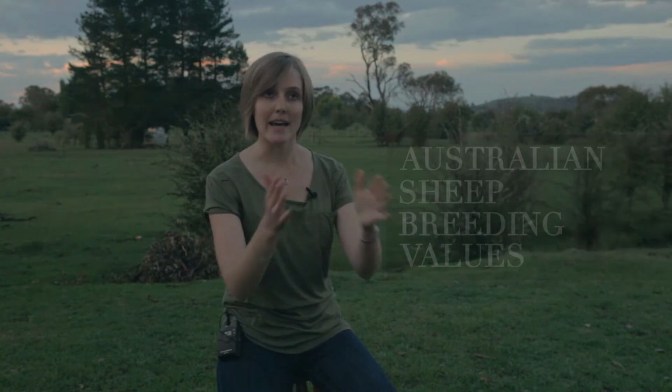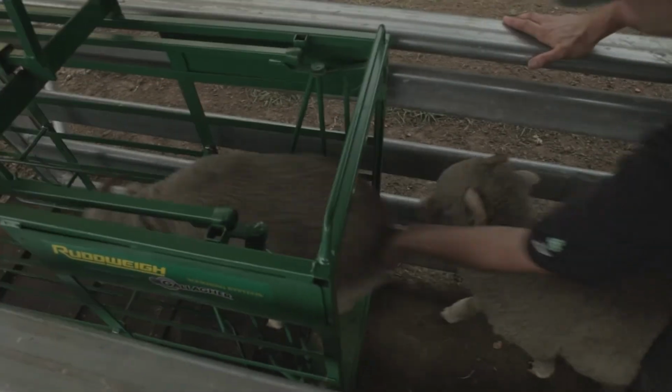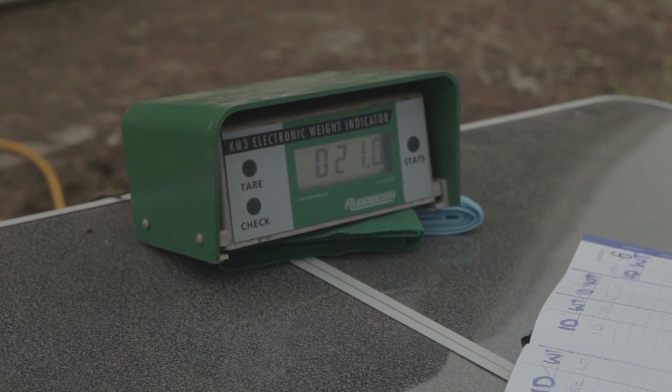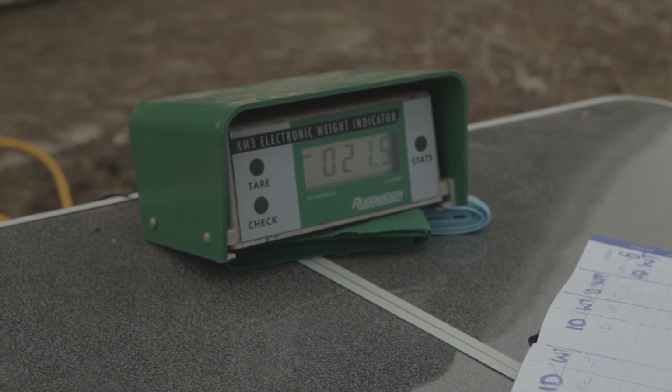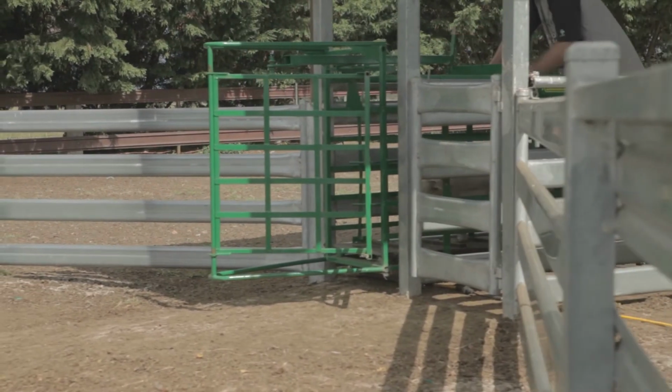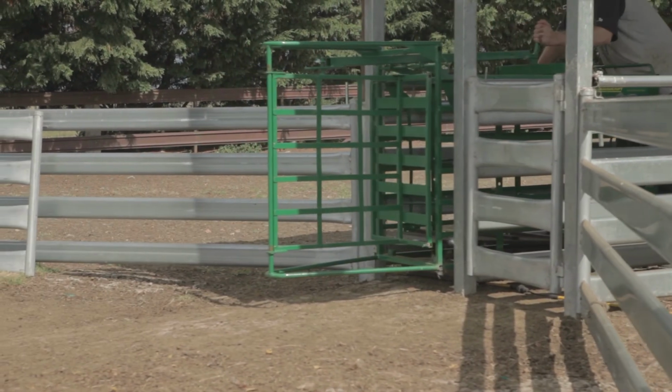When you look at an animal, the way it looks, its weight, its wool, there's 2 parts to it. There's the sort of environmental component, how much it eats, what the temperature's been like, the climate, and then there's the genetic component. So that's the bit that's actually in its genes. And so no matter how good an animal looks, it's only the bit that's in its genes that it can pass on to its progeny.